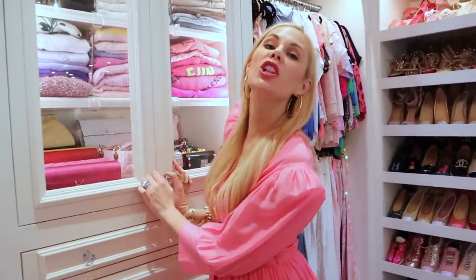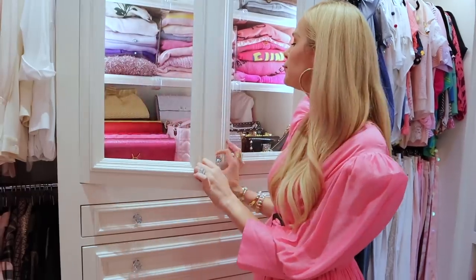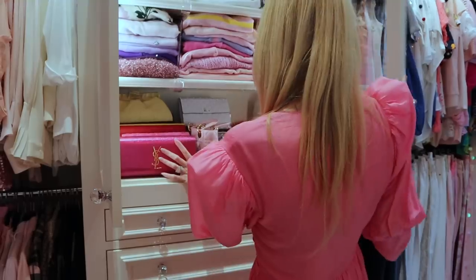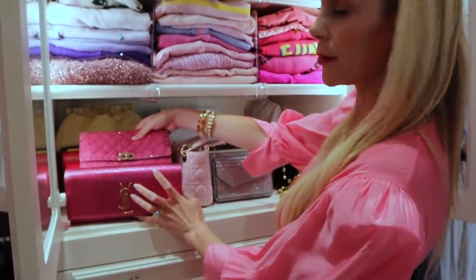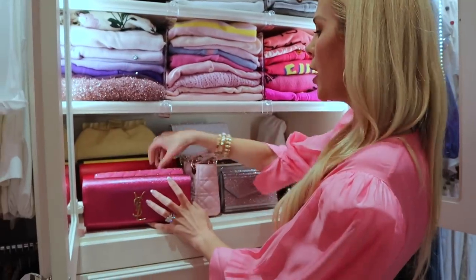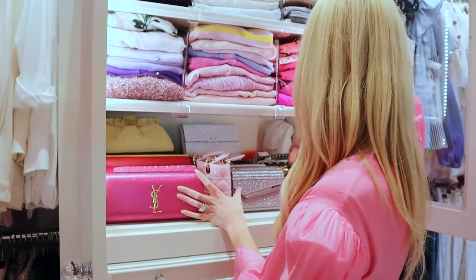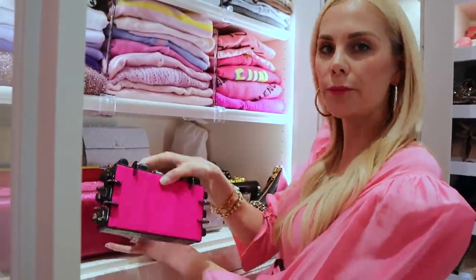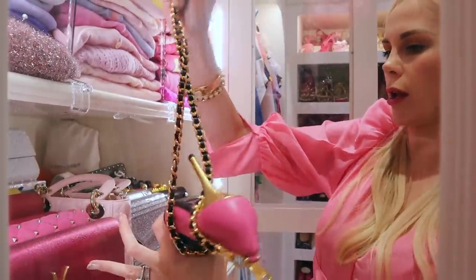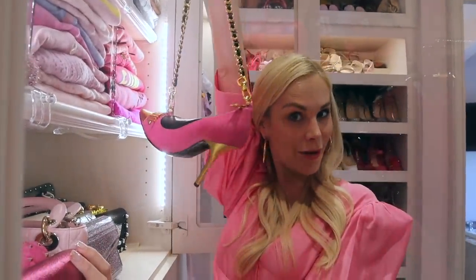This is my fabulous clutch section. Don't forget, we're gonna get to Hermes, but not yet. It's overflowing as you can see. Lots of pink clutches in here. I love those clutches. These are just great for night because they're so easy. You don't want a big bag when you're going out at night. Look at this fun clutch. I haven't gotten to wear this yet. This is super fun. I mean, pink high heel, what could be better?